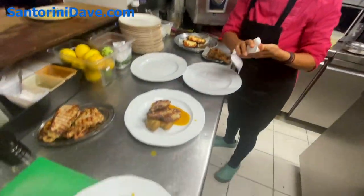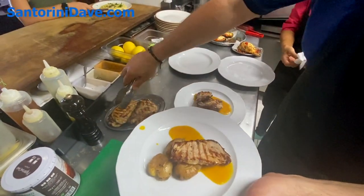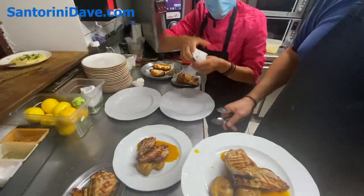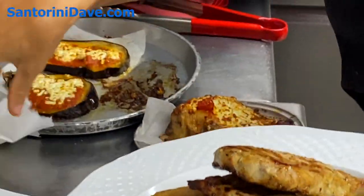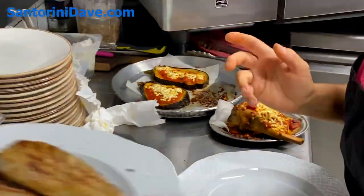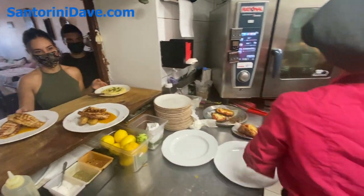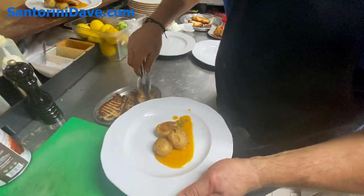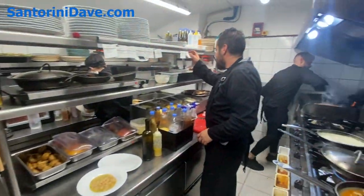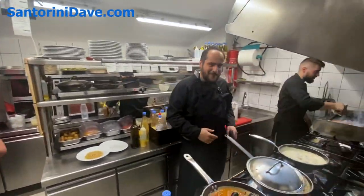trying to stay out of the way here, but also with their blessing back in here, showing the beauty and the madness here. Oh, look at that. Look at that lamb chop and eggplant right there. Thank you, my brother. Okay, kalispera.